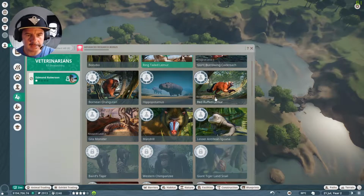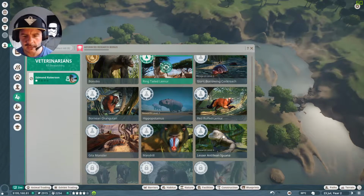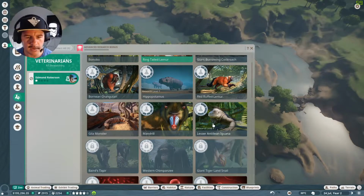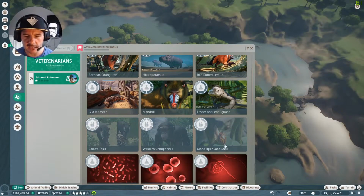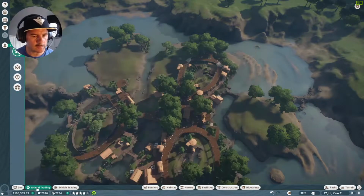I thought we had the other lemurs, the red lemurs. Yeah, red ruffed lemurs. So we've got the ring-tailed and the red ruffed, we've got the burrowing cockroach, we've got the Gila monster, and the lesser Antillean iguana. So we want chimpanzees, giant tiger land snail. Can I get those? Maybe I'll have a look at what's available.